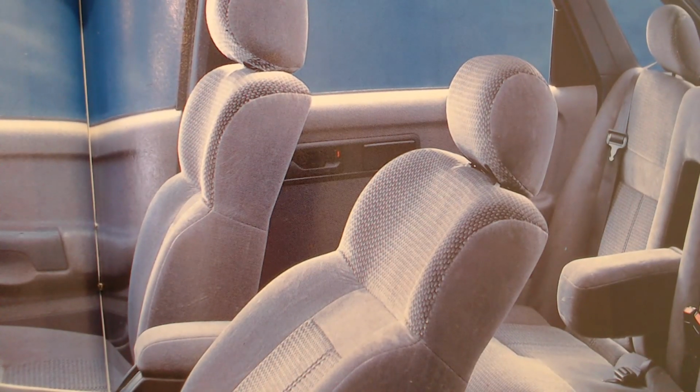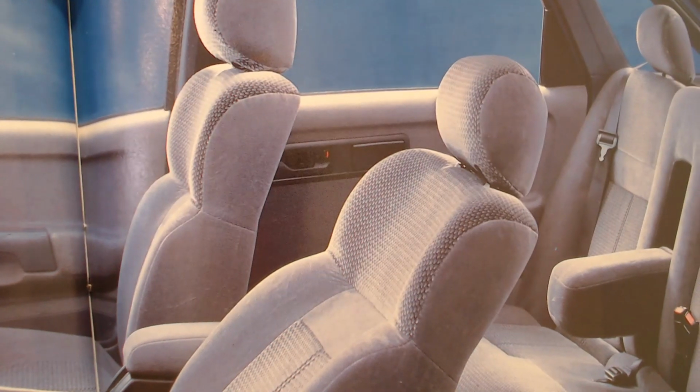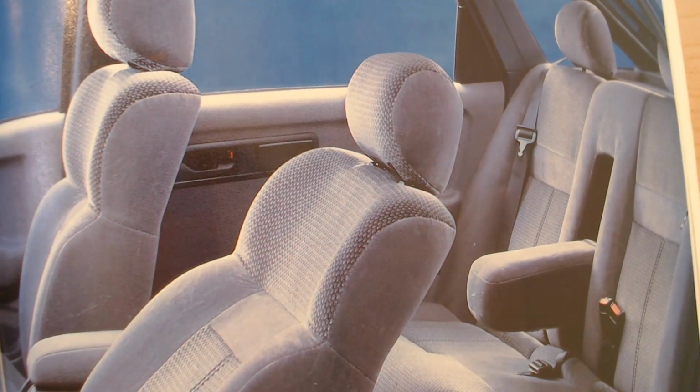I think really for the Gear though, if you actually saw one of these Gear models in the showroom and sat in it, I think you would be tempted by them. I mean, they were a lot nicer interior, even having rear seats, having those head restraints as well.